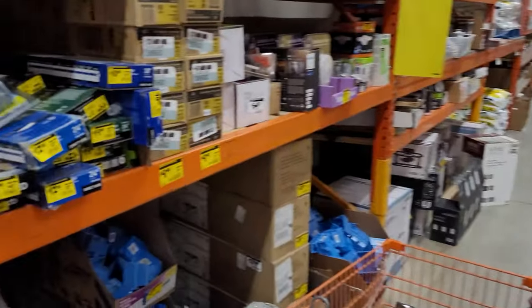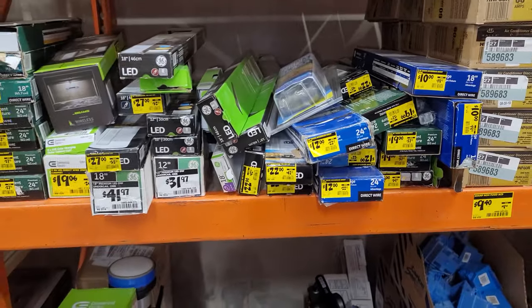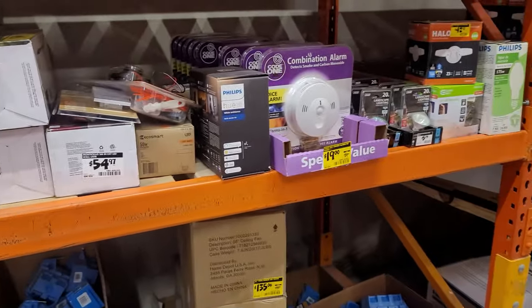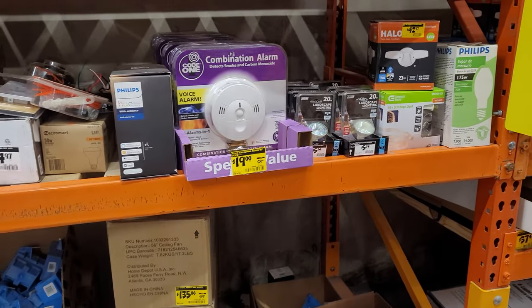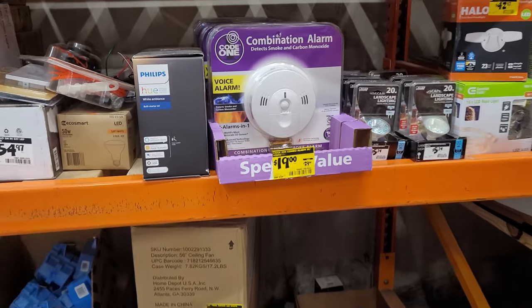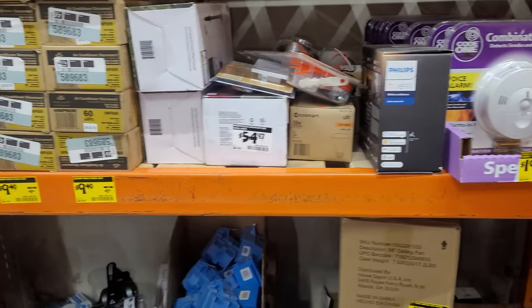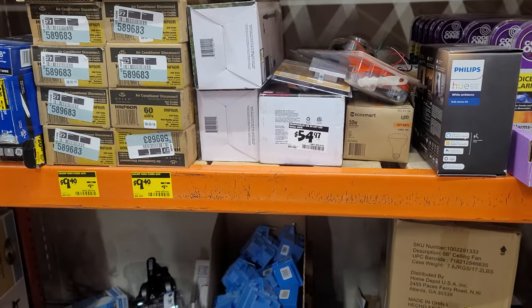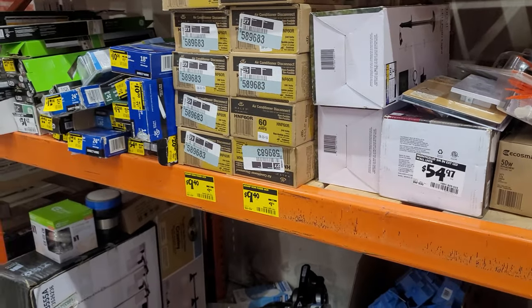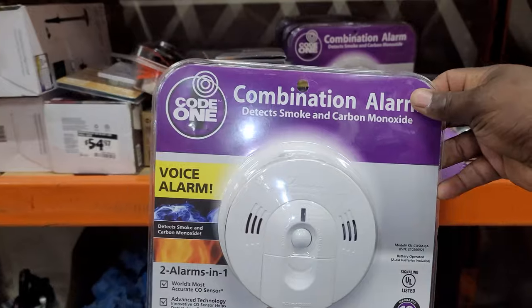There's a whole bunch of stuff up here I might need. Is there anything up here I might need? What about those LED lights you wanted to send over? You see them up here? No, they're not in clearance. I'm trying to do a full clearance run.